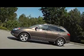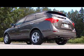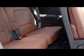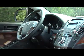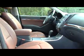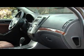There are only two trim levels available on the Veracruz, the GLS and this, the Limited, which starts at $45,995. Both models come with 18-inch wheels, heated leather seats are standard, as is all-wheel drive, and both feature the same 3.8-liter V6 engine. The GLS has tilt and telescopic steering, power driver's seat, radio controls on the steering wheel, power windows, doors, and air conditioning.